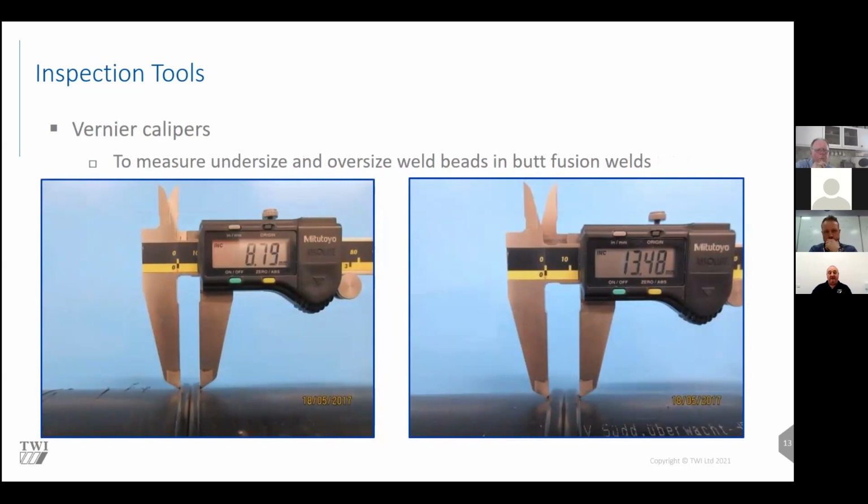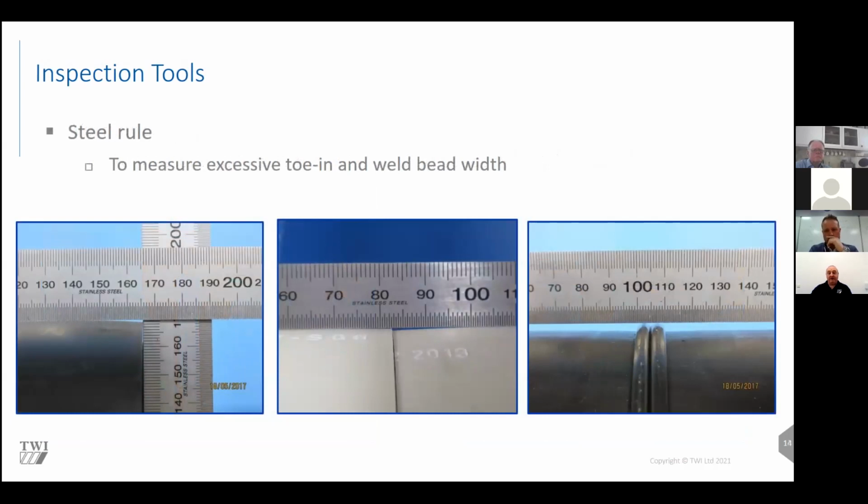Inspection tools for hand inspection, you've got vernier calipers. These are ideal for measuring bead sizes. If used with a steel rule, you can also measure your misalignment depth. You can measure all sorts of things. General measurement tools can be used in plastics. And then we've got steel rules.